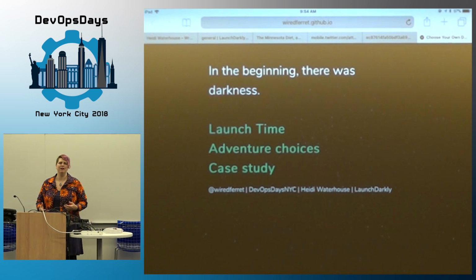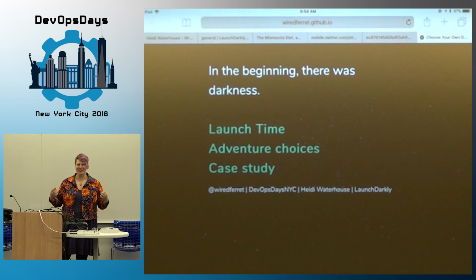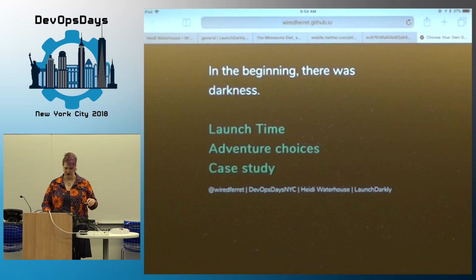And the more I think about feature flags, the bigger they get. It's so exciting. So I want to give you a chance to learn about it. I'm going to show you how this works. So we're going to start with launch time.